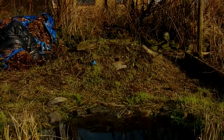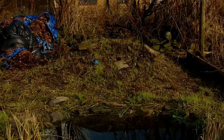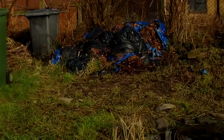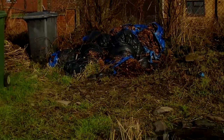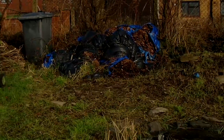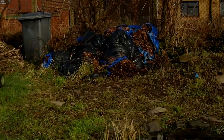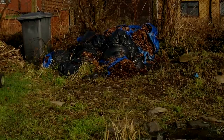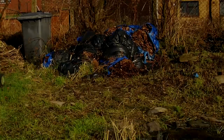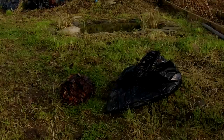Now, not last August, but the August before, if you remember, we collected about 60 bags of leaves. And that's pretty much what they've broken down to. We're going to have a little look at what happens with this leaf mould. We haven't got around to collecting any this year, and it's a bit of a shame. As you can see, the bags have split open, and some of it's decomposed and others haven't. But I'm going to give you a closer look at what happens.